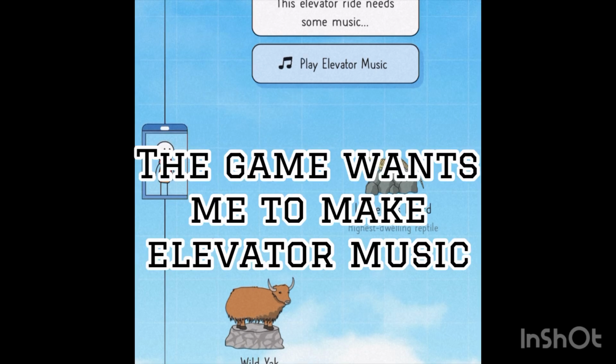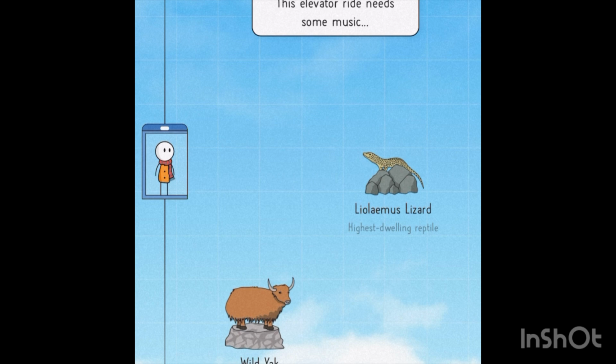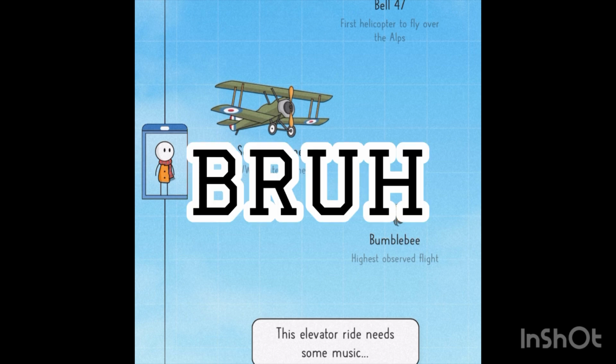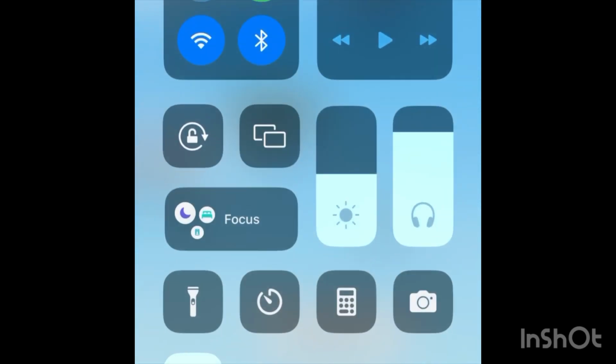Okay, I want to play a little bit. That's all elevator music. Copy that. Now let me just play one of my songs for the elevator music. 3, 2, 1. That's better. Let me check something.